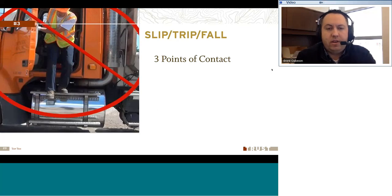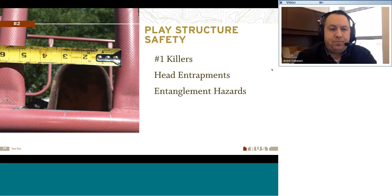We've had a lot of claims of injuries involving 3 points of contact where people are climbing in and out of equipment, going up and down ladders, stairways, whatever it is. It's important to maintain those 3 points of contact because it can keep you from falling down and getting hurt more severely. So check for those. Watch for your slips, trips, and falls. It's always a big thing to watch for in the work areas.